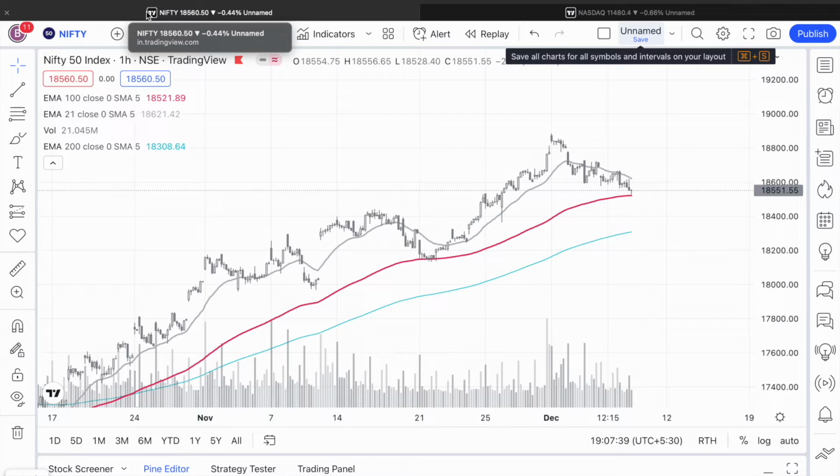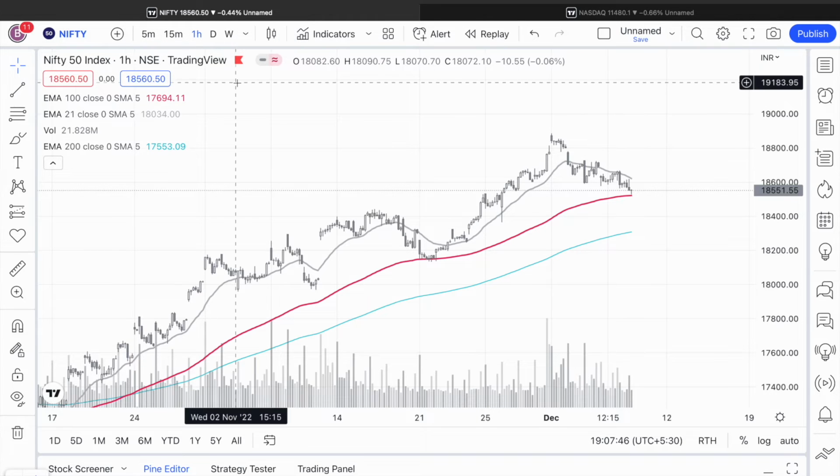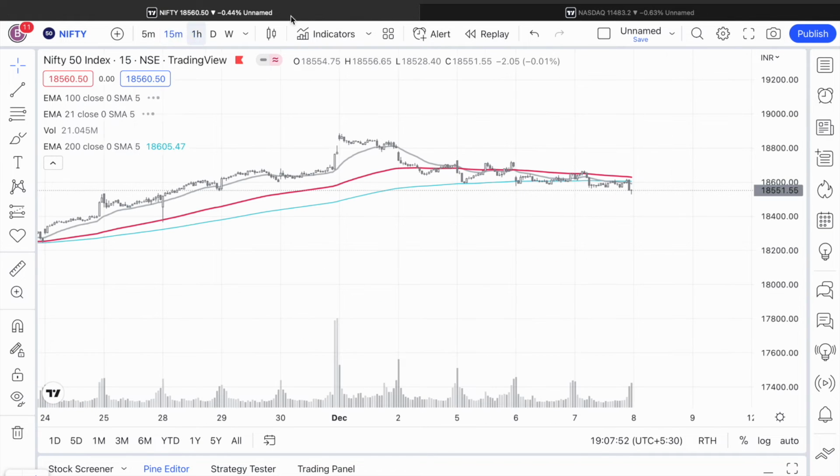There is an important event: the Gujarat election results are to be announced tomorrow. So yes, that is also a point of concern. Even the RBI rate hike did happen today. It was nothing out of the expectation.